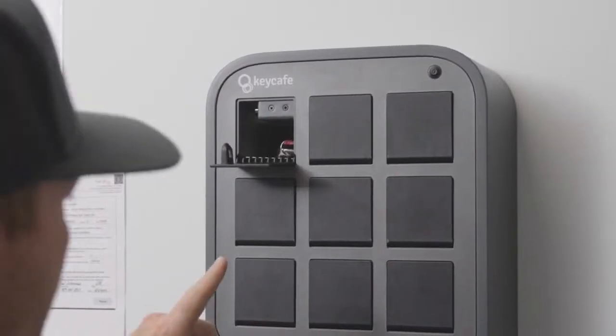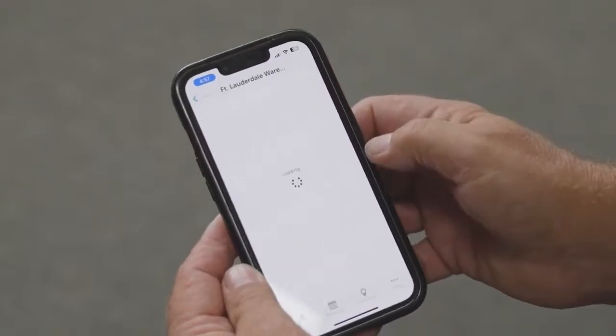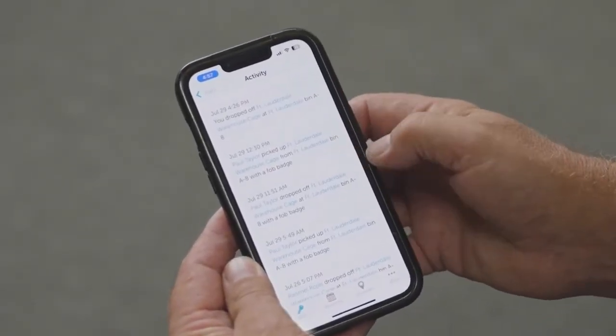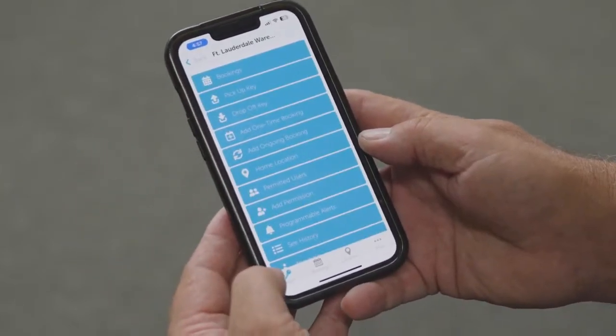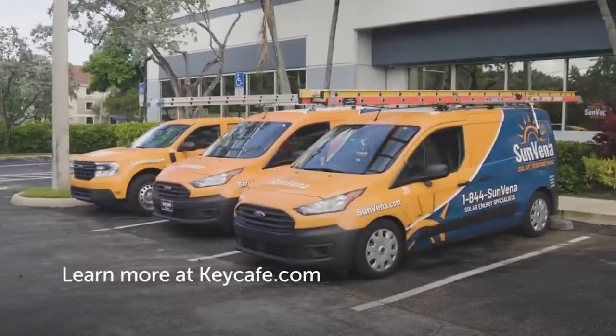One of the greatest features of Keycafe is the mobile app and the ability to access the SmartBoxes from any location when you're an administrator. I can see all of my assignments and my keys. I can see key history, so I can see who last used it, when they dropped it off, when they picked it up, date and time. Lots of different features in the app. It's an excellent mobile app with excellent support from their staff. It's a huge financial benefit for our company to have Keycafe as the process for our vehicle management. We can't figure out what we'd do without Keycafe.